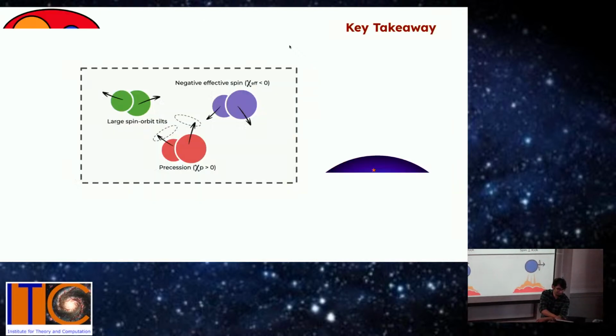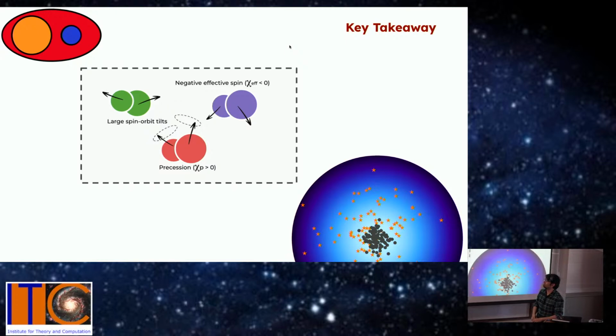And one final key takeaway is, in general, people used to believe that if you have a system which has large spin tilt or misalignment, or it has, let's say, negative chi effective, or if it's highly precessing, it has to come from the cluster formation scenario. I'm saying that clusters do not have a monopoly over systems like this. Even the isolated formation scenario can do this as well. We do not know how black holes and neutron stars get their spins. Thank you.